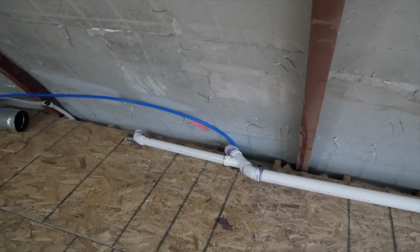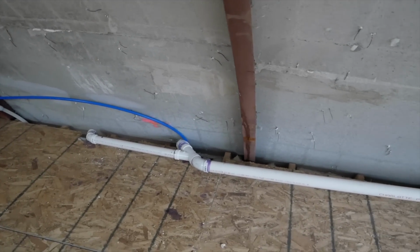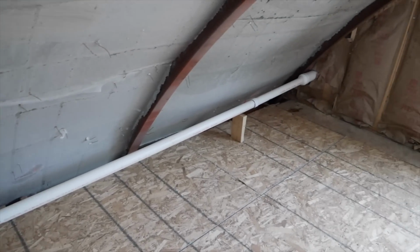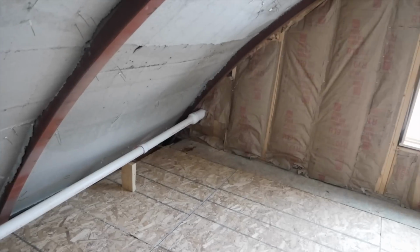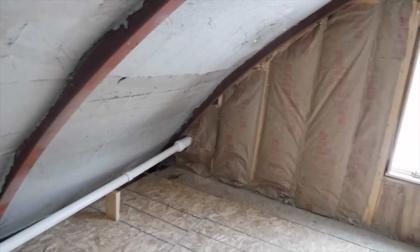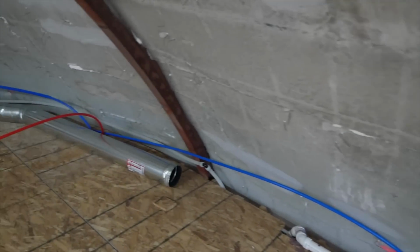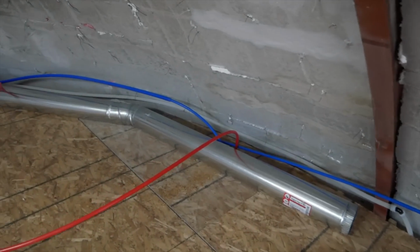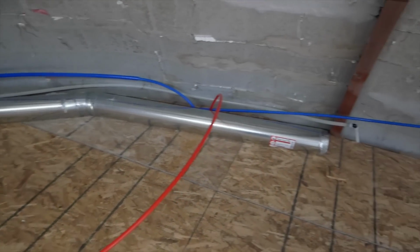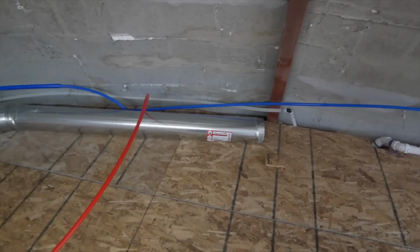Here it is, all finished. The vent runs along this area. There's going to be a chase and switches over to 3-inch and goes right out the wall. We got to work on more of this today. Hot and cold and ERV.